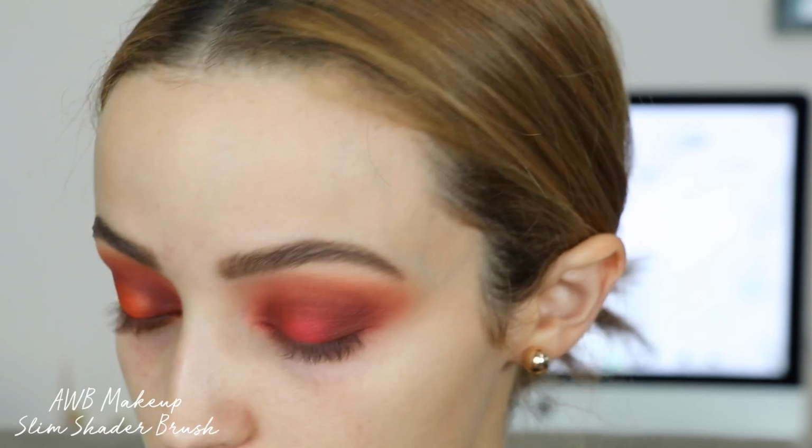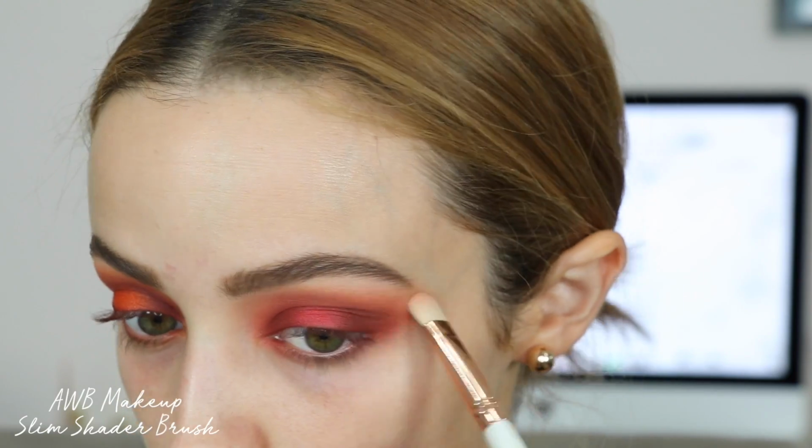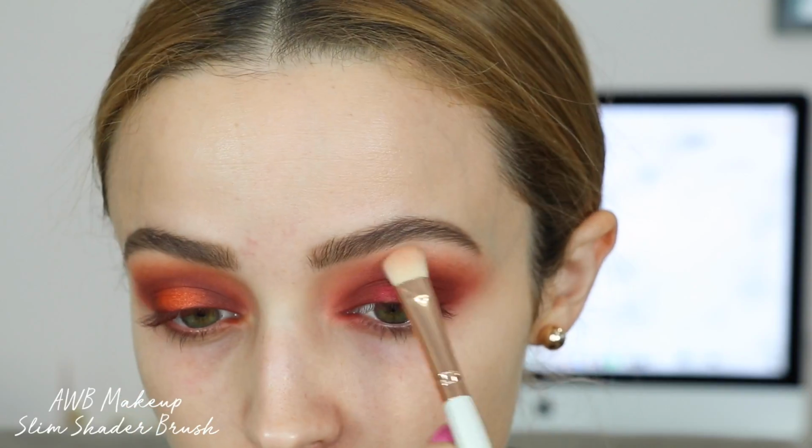Okay, so since there's no highlight shade in the palette, I'm gonna take my Catrice Prime and Fine Contour little kit here, and I'm gonna use the highlight shade to highlight my brow bone.